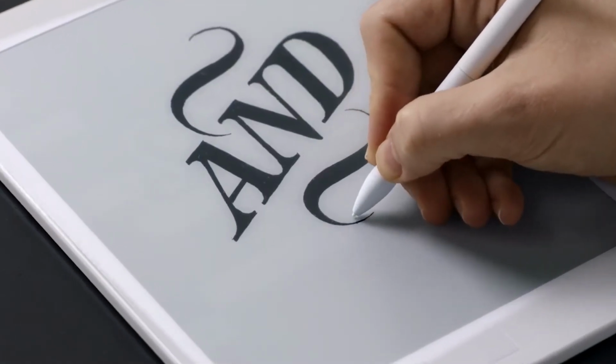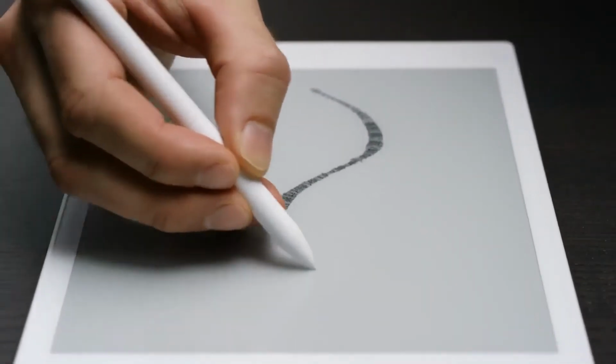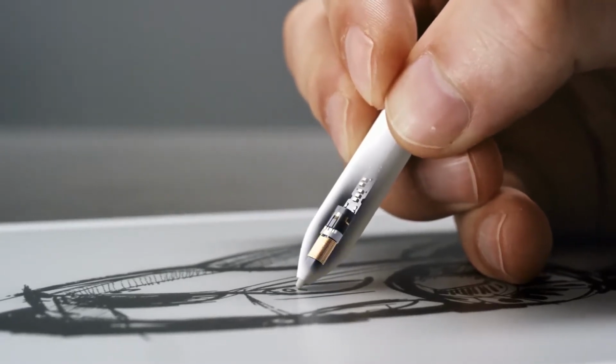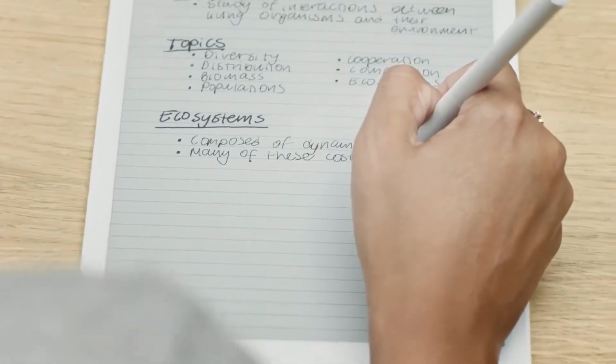To complete the paper experience, we designed the marker from scratch with tilt and pressure detection. The marker lets you direct precise movement, capturing your every gesture. It's wirelessly powered by the tablet, with no recharging or pairing needed. You can even rest your hand on the display.